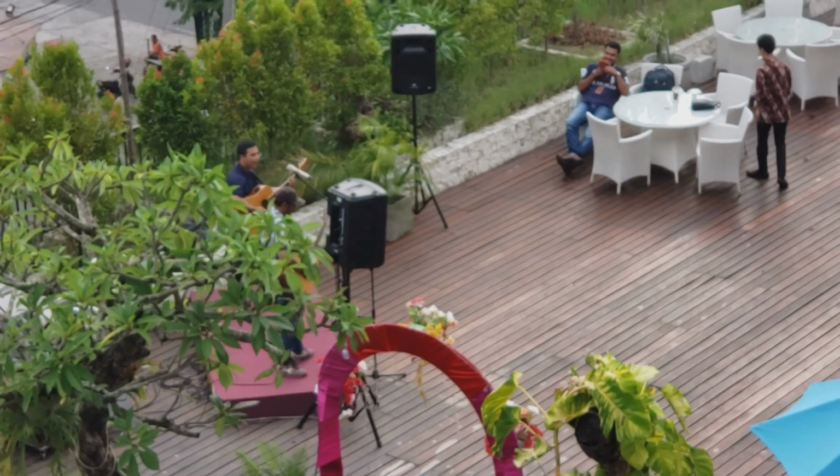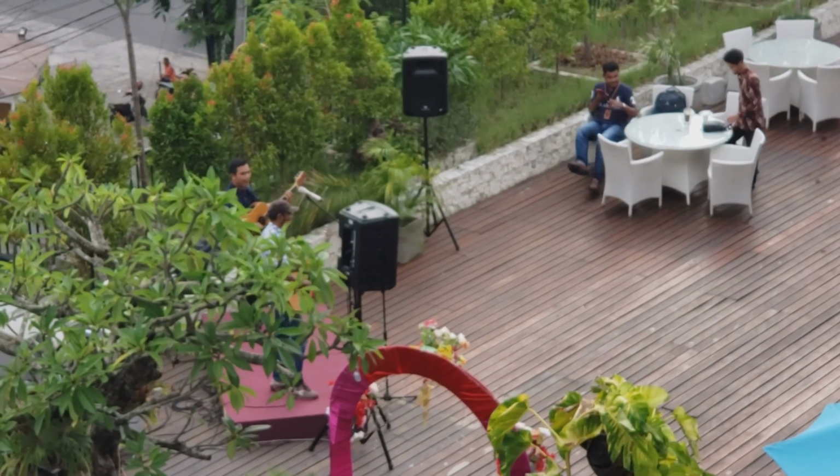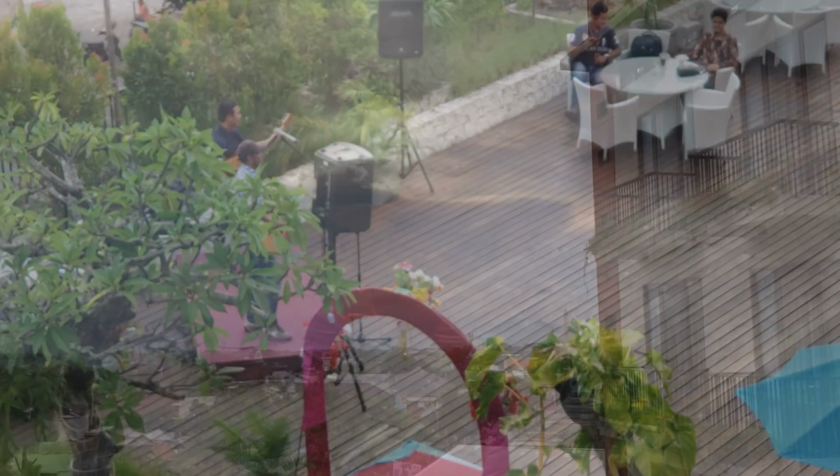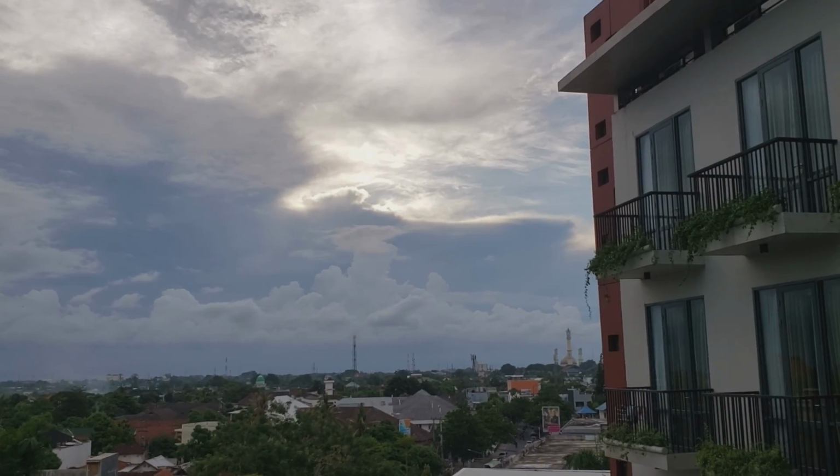All right, we're home. Well, at the hotel. After a great ride, great day, the animal park, and I hear live music outside our porch. The beautiful clouds. There's probably a thunderhead over there.